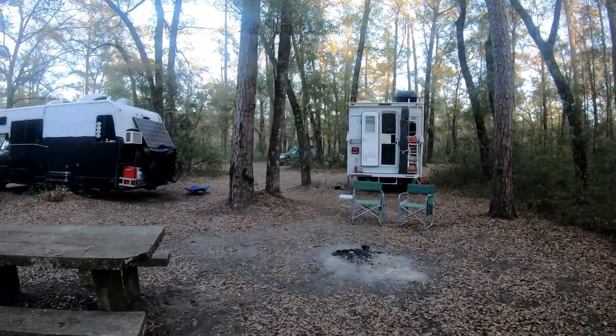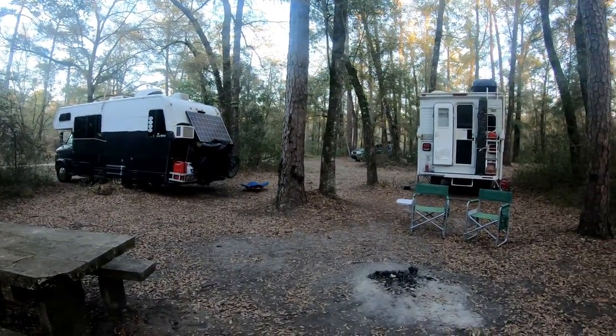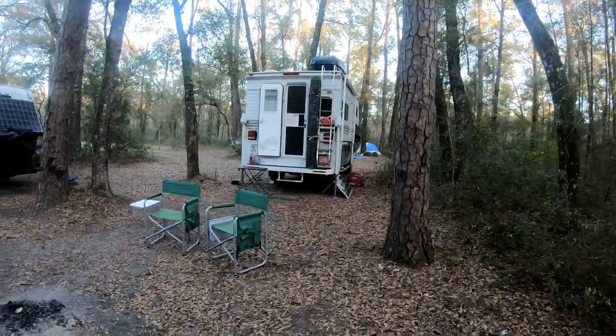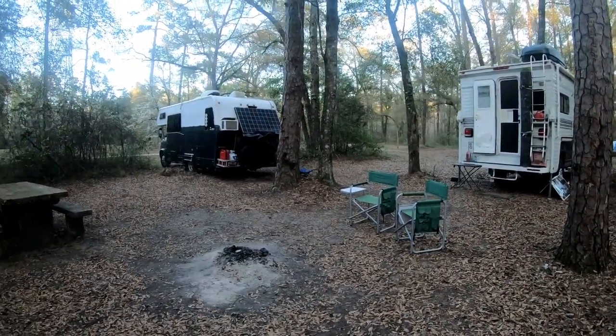So we found a really cute little camp area. Aja's up here, and that's where we parked. Scotty's got his Jenny out, charging up the batteries. And I think we'll sit out here and have a little fire tonight.